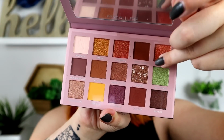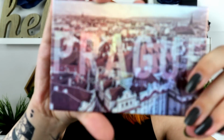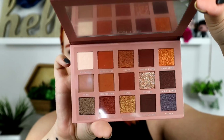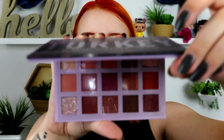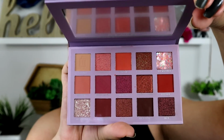And it has really cool shades. I never know how it's going to turn out on the eyes. Next up is Prague. And Prague looks like this. I think it kind of fits the Prague theme of this one. It's pretty cute. There's a lot of warmer tone mattes in this one. Turkey is next up, and I don't know much about Turkey honestly, so I don't know if this color scheme matches it, but it is really cute.